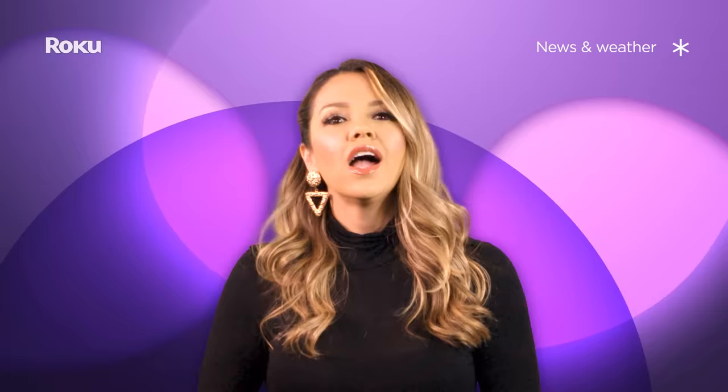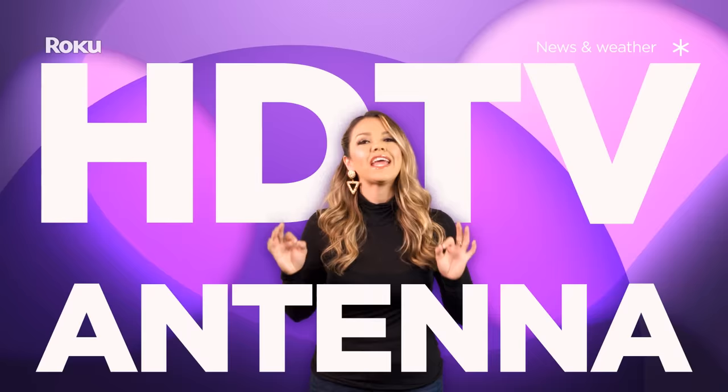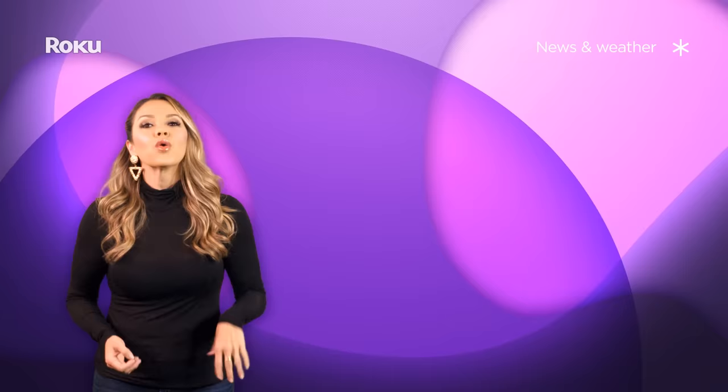A lot of Roku users might not realize how simple it is to watch broadcast TV for free. How, you might ask? With an HDTV antenna. We're gonna drop some details here, but for more in-depth info, go to this website right here.